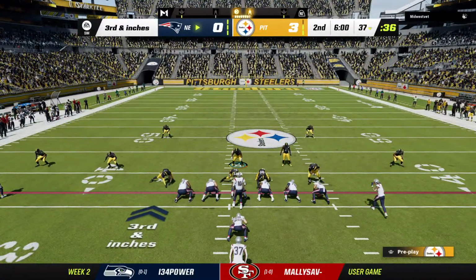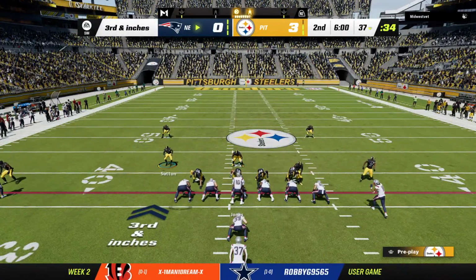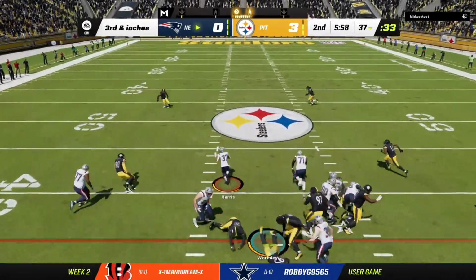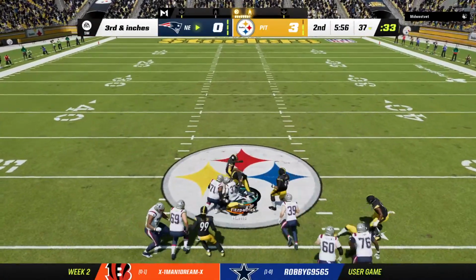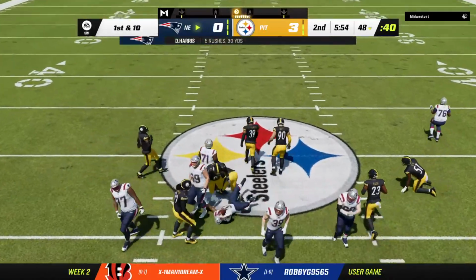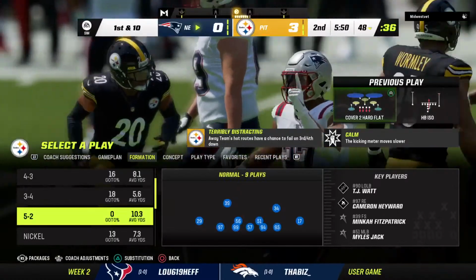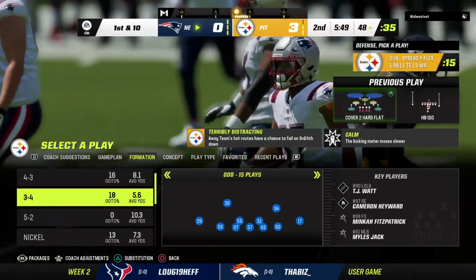And it looks like we've got a dime set here defensively. 6 DBs in the game. Harris running straight ahead. And able to get this one across the 45 before he's brought down. That'll be a New England 1st down, a gain of 12.